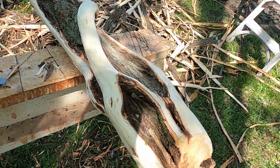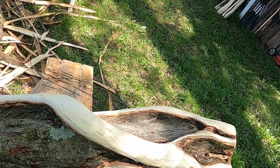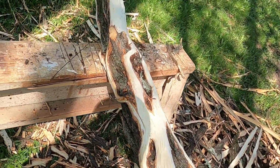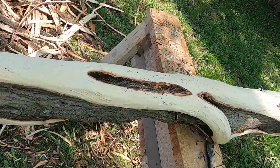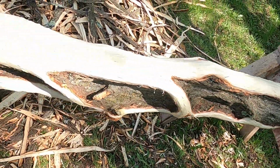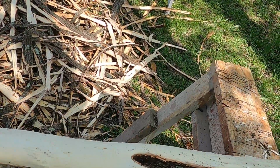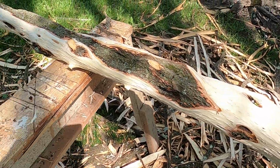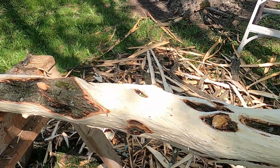This is really a nice one here. Gnarly. Gnarly, look at, I mean, it's 6-7 inches down at the base. Healed up better than the first two. The first two were tough. I don't know what's going on, but the first two were really tough.